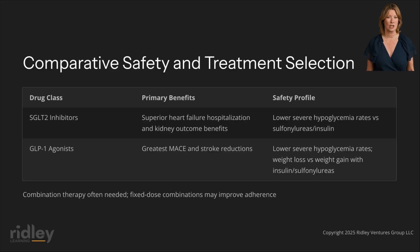Treatment selection should integrate these comparative effectiveness and safety data with individual patient characteristics, recognizing that many patients will benefit from combination therapy addressing multiple therapeutic goals simultaneously. The availability of fixed-dose combinations and simplified regimens may improve adherence and outcomes in patients requiring multiple medications.